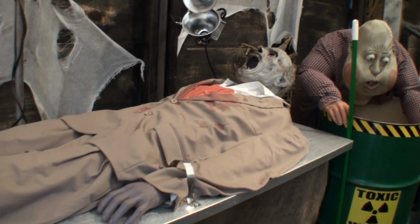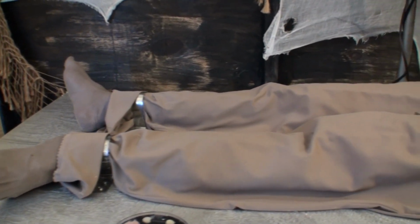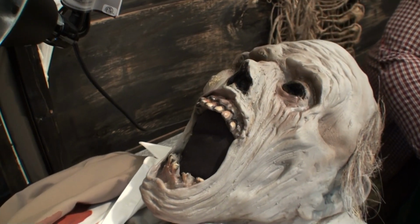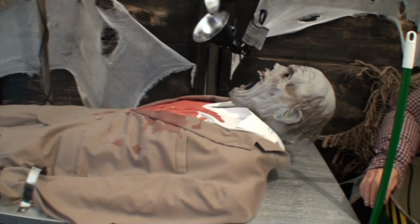And of course, I have my autopsy table. He's all ready to go. No air, so I can't show you. But he's set up. He sits straight up, screams real loud. I'm thinking of putting some hoses on him this year. Maybe look like he was more experimented on than what he is. Maybe stick some hoses out from his chest. I don't know. We'll see how it looks. We'll see if I have time to do it. He's a lot of fun, though. I like him.